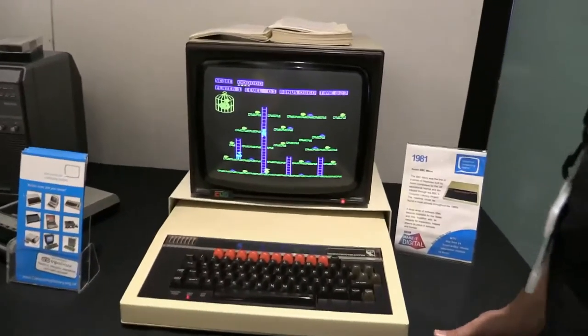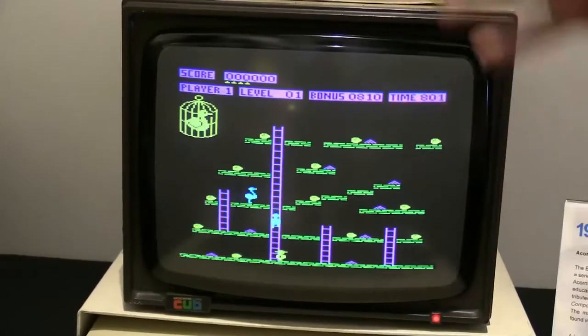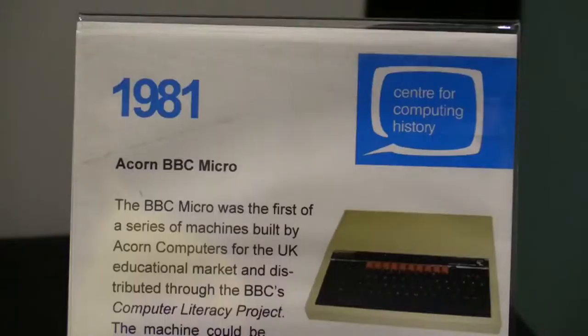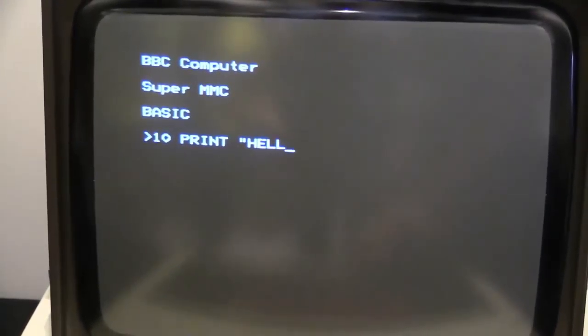This is the BBC Micro. It was made by a company called Acorn, who are based in Cambridge. And this is a really important machine because it's the machine that was put into all the schools in the early 80s. And people like me learnt to program on machines like this. So although we've got it playing a game here, we can stop the game and we can start typing in a program. So we type in hello world.